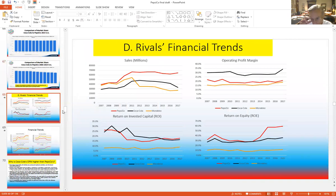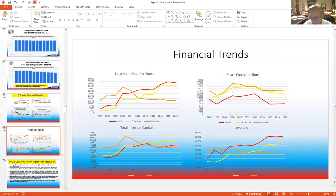So here are the trends in sales and profitability and rates of return between PepsiCo, the red line, Coke, the black line, and Mondelez, a good rival of PepsiCo that makes just snack foods. So we've got beverages in the black line and snack foods in the yellow. And as you can see, although PepsiCo's sales have been stagnant, Coke's have been no better. So PepsiCo's doing just fine compared to its largest rival. Its operating profit margins have not done as well as Coca-Cola's, and I'm going to explain that in just a minute. So I'll just leave that with you for now.